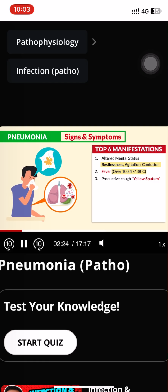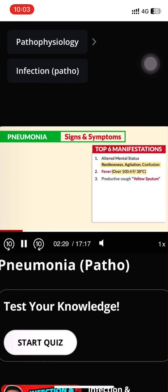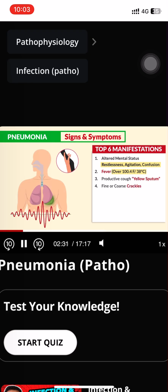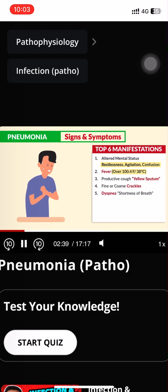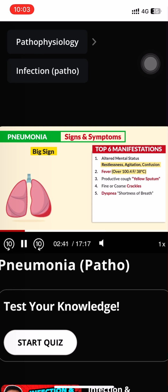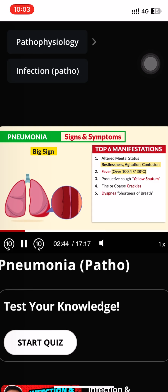So again, pneumonia, just think that plague inside the lungs, which leads to number 4, fine or coarse crackles upon auscultation from fluid and mucus-filled lungs. And then number 5, dyspnea, that shortness of breath. Okay, now the biggest sign that pneumonia is getting worse is key term pleuritic chest pain with pleural friction rub. That must be reported to the HCP.